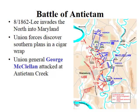All right, the first big battle we're going to talk about is going to be the Battle of Antietam. It ends up being the bloodiest single day in American history. In August of 1862, Robert E. Lee invades the North. He goes into Maryland.